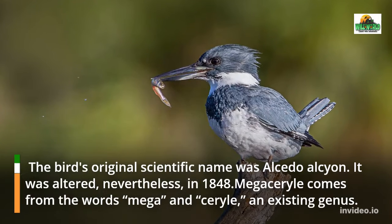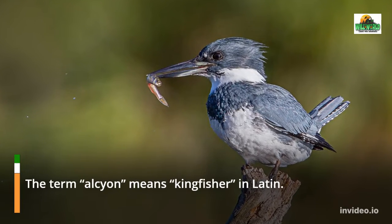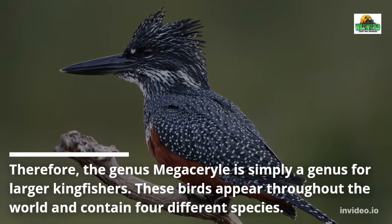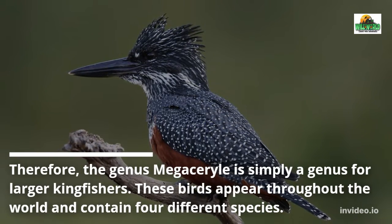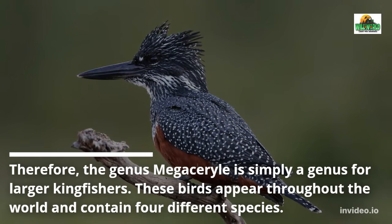Megaceryle comes from the words mega and ceryle, an existing genus. The term alcyon means kingfisher in Latin. Therefore, the genus Megaceryle is simply a genus for larger kingfishers. These birds appear throughout the world and contain 4 different species.